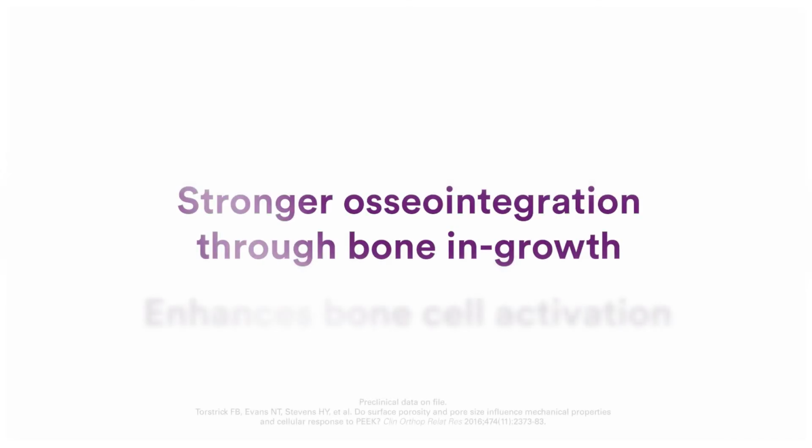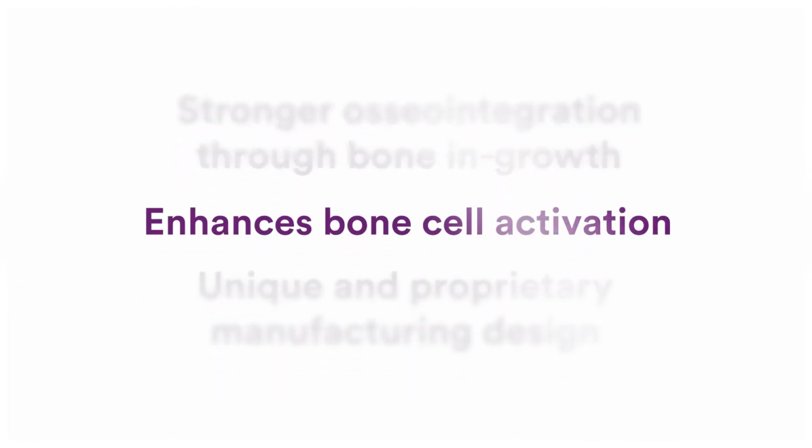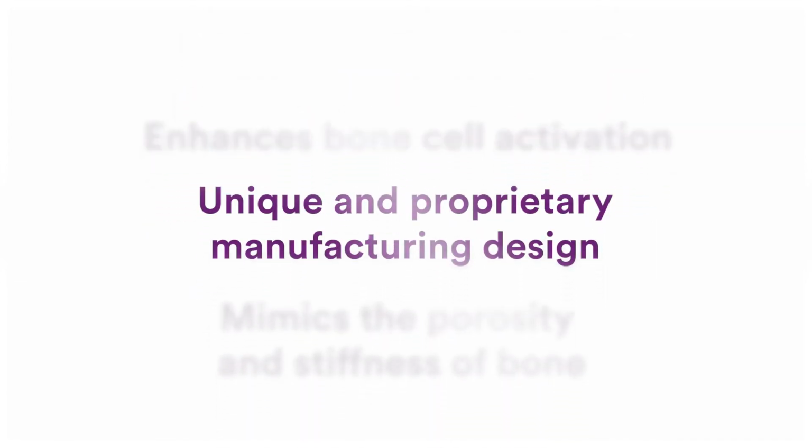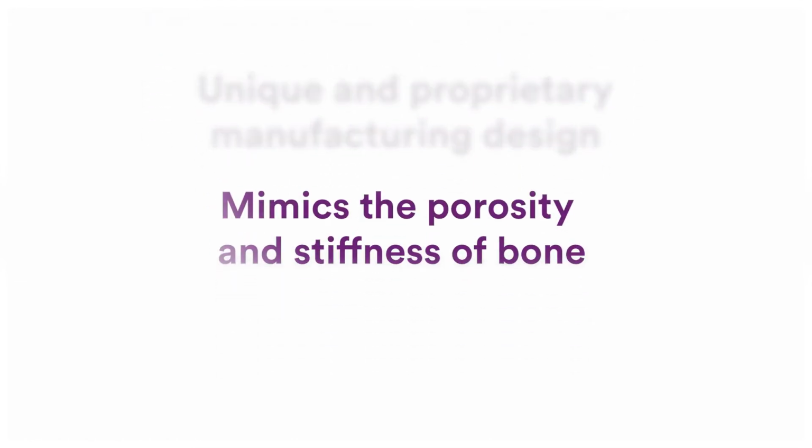First, porous implants consistently achieve stronger osseointegration through bone ingrowth than solid implants with smooth or rough surfaces. Second, porosity enhances bone cell activation on both PEEK and titanium. And finally, unique and proprietary design and manufacturing methods are now capable of producing strong, durable spinal implants in PEEK or titanium, mimicking the porosity and stiffness of bone.